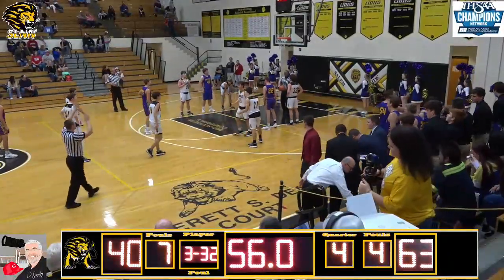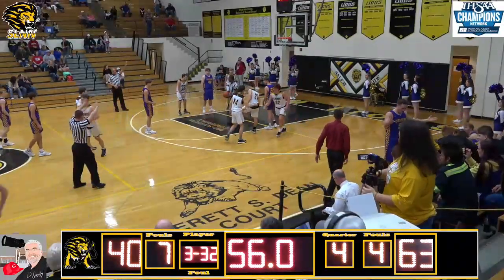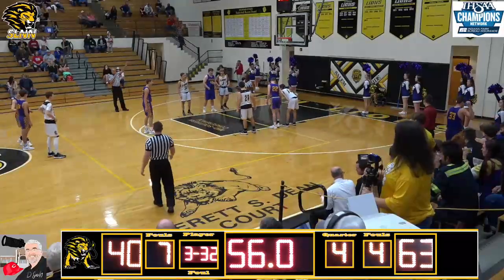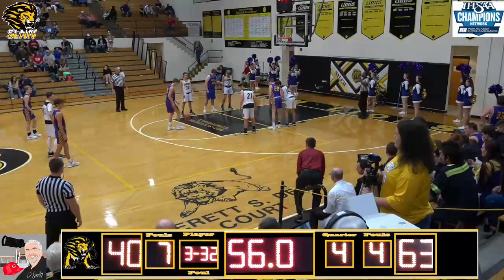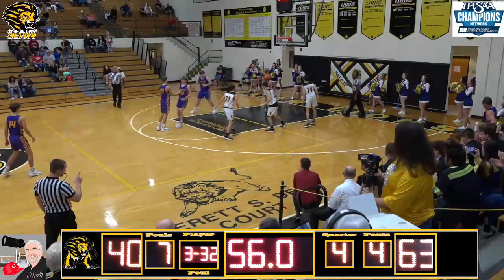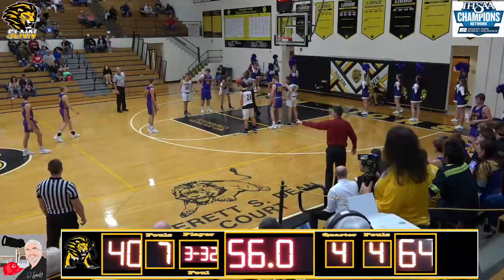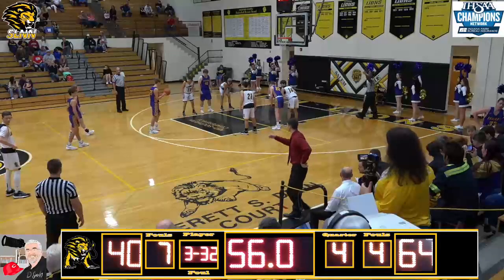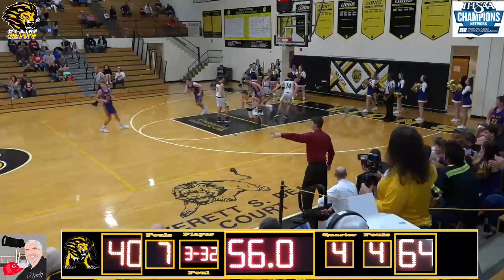It looks like most of the varsity players for Eastern come out. Number 25, can't see his name. I think 25. He's up to shoot for two. Up to shoot for one. And it's good. He's up to shoot for one or two. And the second one is good as well.